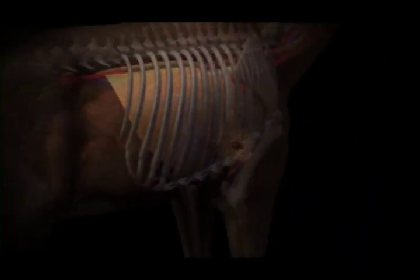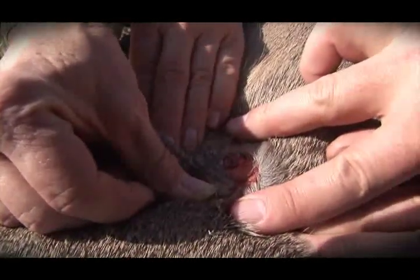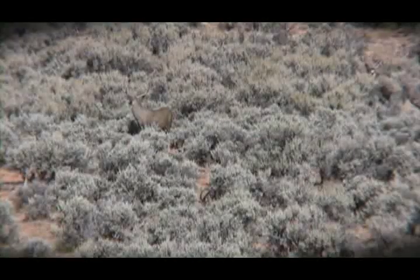You can depend on complete penetration with massive damage to internal organs. The small exit wound shows the bullet has expended nearly all its energy inside the animal. If you shoot Barnes bullets, you can count on more instantaneous one-shot kills than with any other bullet. This isn't the time to economize by buying bargain-priced bullets.